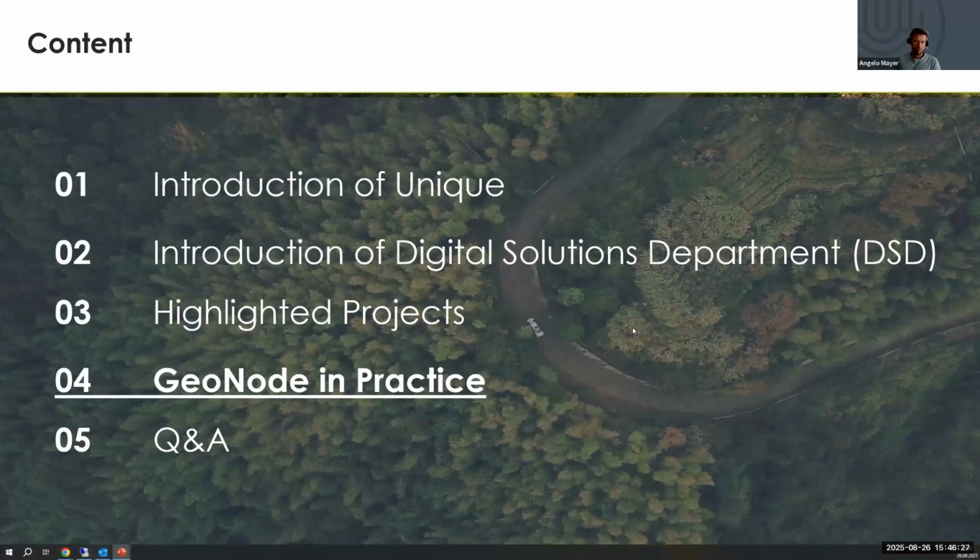Now let me introduce to you a little bit GeoNode in practice, how we use GeoNode. It's more on the practical management side, because Alessandro showed you a little bit of the capabilities GeoNode has. I will give you a little bit more of a view on the management of users and of data sets and documents.